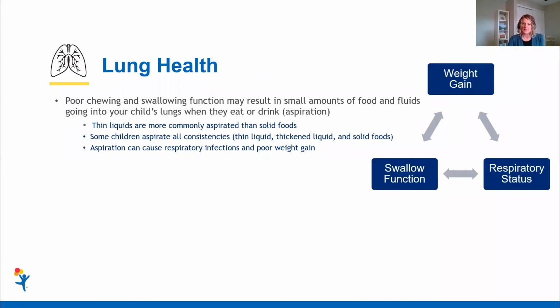And then along with weight gain and respiratory support is swallowing, and Dr. Cooper alluded to this as well. But poor chewing and swallowing function can result in small amounts of food and fluids going into your child's lungs when they eat or drink, and that's called aspiration. This can also happen just with their respiratory secretions, even when they're not eating and drinking. But thin liquids are more commonly aspirated than solid foods. Some kids, unfortunately, aspirate all consistencies: thin liquids, thick liquids, and solid foods.